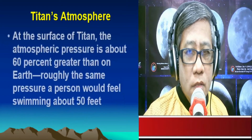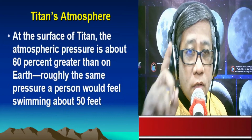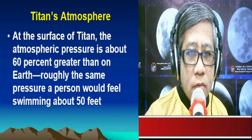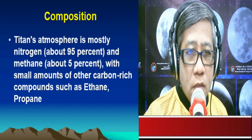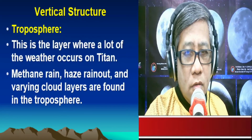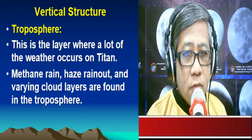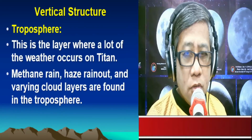In terms of the atmospheric pressure on Titan, at the surface the atmospheric pressure is about 60% greater than on Earth, roughly the same pressure a person would feel swimming about 50 feet down. Okay, so that's fascinating indeed. And in terms of composition, the Titanian atmosphere is mostly nitrogen at about 95% and methane at about 5%, with small amounts of other carbon-rich compounds such as ethane and propane. So basically, the troposphere of Titan's atmosphere is similar to the troposphere of the Earth's atmosphere. If you will recall, in the troposphere here on Earth, weather occurs. So you have water vapor turning into clouds, and clouds bring precipitation like rain or snow.